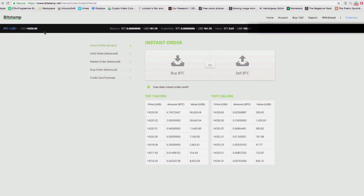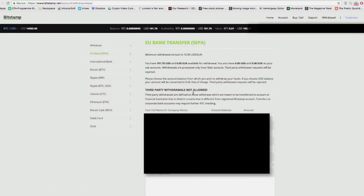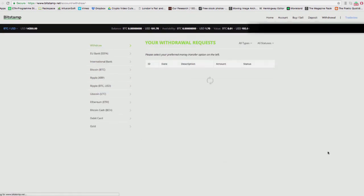And once we've sold our Bitcoin and the cash registers in our Bitstamp account, we can look to actually transfer the money back out of Bitstamp and into our bank account. So we go up to withdrawal, go to EU Bank. We have $191 available to withdraw. And we put in our bank details and we press withdraw.